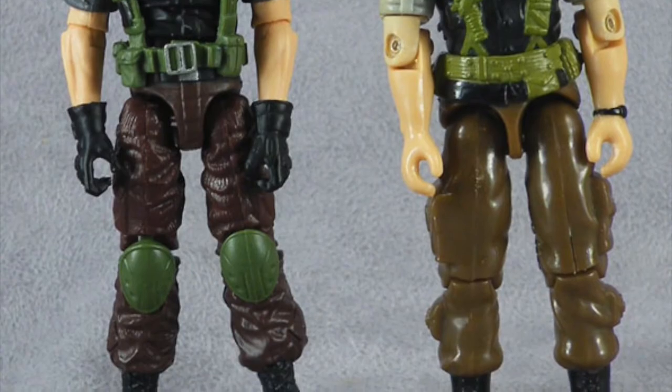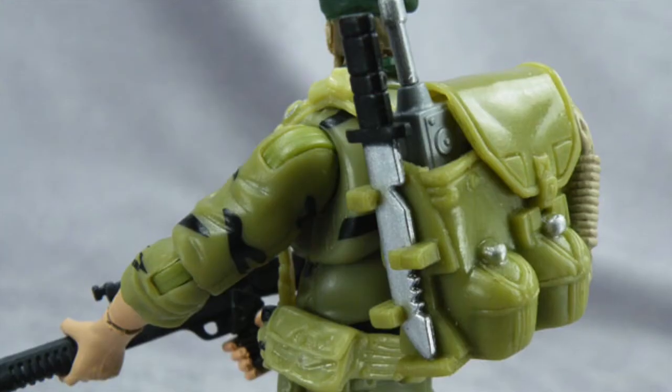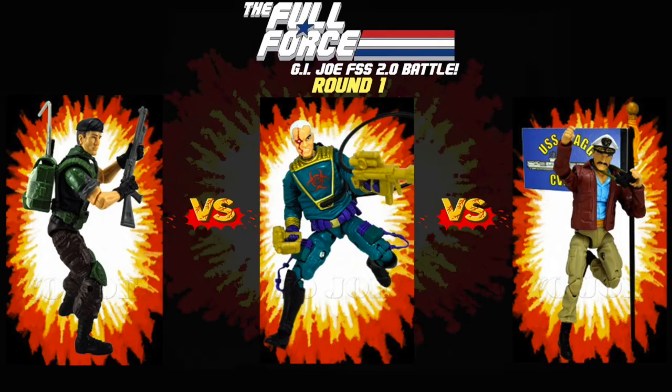Funny enough, I think the best, most identifiable parts of this figure all come from that original Comic Pack 2008 version, because the web gear, the backpack, the shotgun, that's all from him. So the only great part about this for me is the head sculpt and beret, which came from the 7-pack. This figure really doesn't do a lot for me, to be honest. Like I said before, those shoulder pads just don't do it. It doesn't make any design sense, really. But at the same time, I do like the figure. Also, I should say this isn't really accurate to Night Force Falcon either.